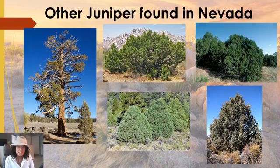All of these have very small variations. Maybe one's more lacy, more drooping, more flat. Some of them are known for having just one trunk. Others have multiple trunks that are sprouting from the ground. But all of them are very much similar. They all have similar characteristics. So note that by me describing Utah juniper, you should be able to identify almost all the juniper across Nevada. You may not be able to tell them apart, but these are all the varieties you can see across the entire state.